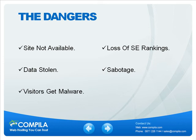This could be even worse if you have your own web server, because it could lead to local network access. There have been cases where hackers have got into a company's web server and then found their way into the local area network for the company. This means that everything is available to them. It is wise to keep your web hosting with Compiler to ensure that this does not happen to you.